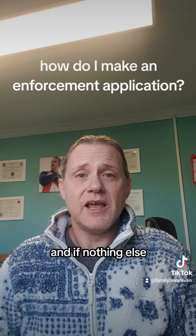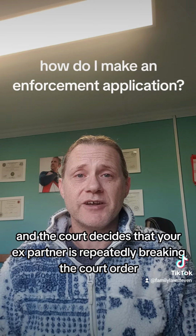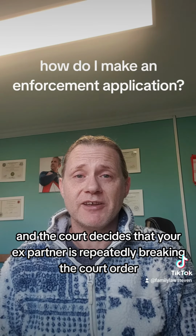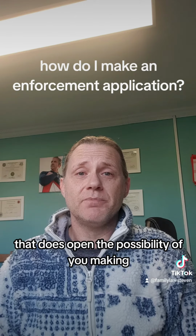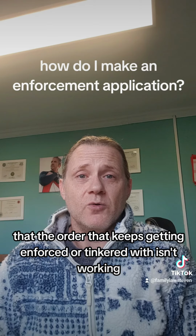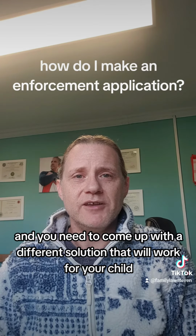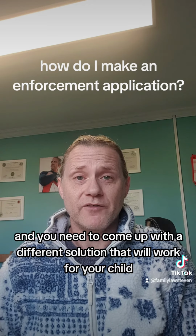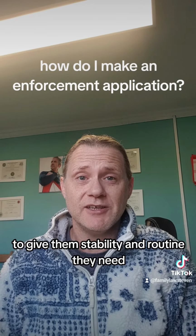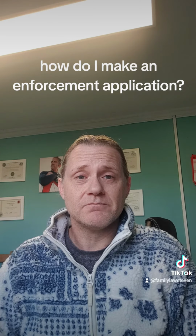And if nothing else, if you have to make repeat applications and the court decides that your ex-partner is repeatedly breaking the court order, that does open the possibility of you making the point to the court that the order that keeps getting enforced or tinkered with isn't working, and you need to come up with a different solution that will work for your child to give them the stability and routine they need. And that can include something like a reversal of residence. I hope this helps.